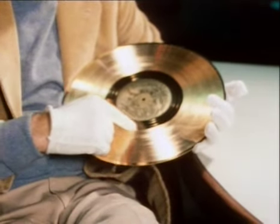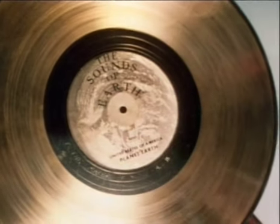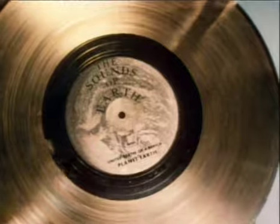The record bears, in English, an additional little handwritten greeting. It says, "To the makers of music, all worlds, all times."